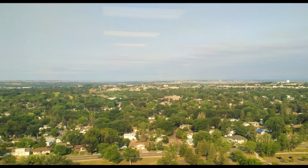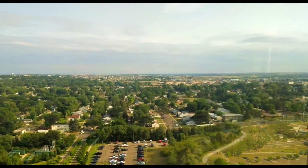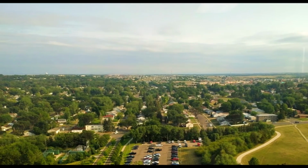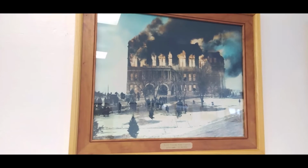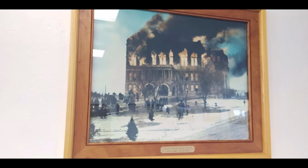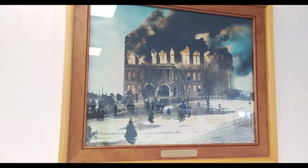And there's also a picture of the fire that consumed the original Capitol building. And the fascinating story about that is that the Secretary of State at the time broke a window in his office and climbed into the burning building to get the copy of the state's constitution, because it was his sworn duty to protect the Constitution.